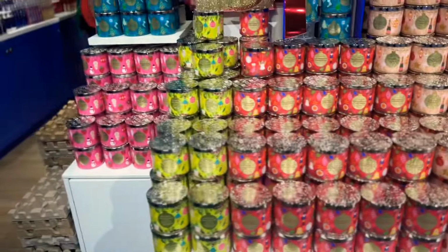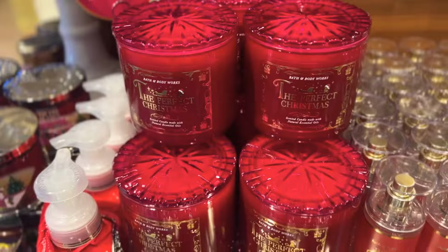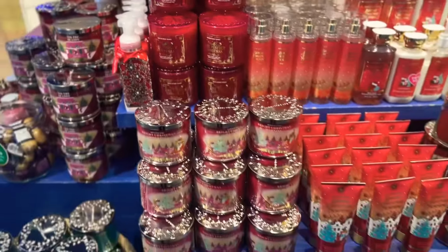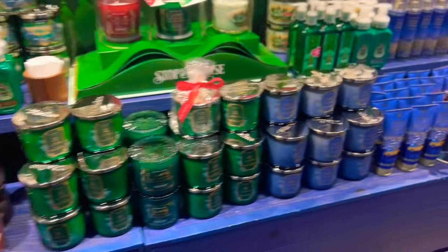This new All I Want for Christmas collection. And yes, they still have some glass lid candles, and these are going to fly off the shelf as soon as this mall starts to get busy. All right, I cannot wait to go back to the store tomorrow to do another store walkthrough.